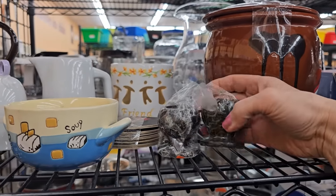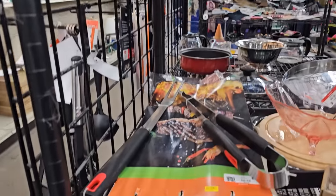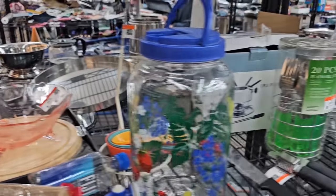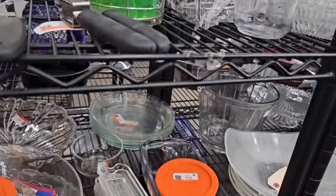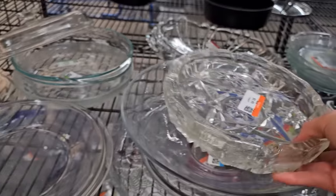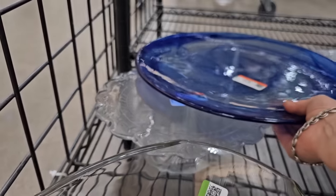These are marble egg cups, not very uniform. More salt and peppers. I like the tomato one, but it's missing its mate. There's a pink bowl back here. $10 price tag on that. I love the tri-footed design. Clear glass. I am on the lookout for more of those Dolce Vita mugs that we found. I know I have at least 2, maybe 3 bowls in my inventory at home, so I'll bring those out to show you as well.